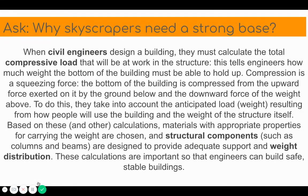Why do skyscrapers need a strong base? When civil engineers design a building, they must calculate the total compressive load that will be at work in the structure. This tells engineers how much weight the bottom of the building must be able to hold up. Compression is a squeezing force. The bottom of the building is compressed from the upward force exerted on it by the ground below and the downward force of the weight above.